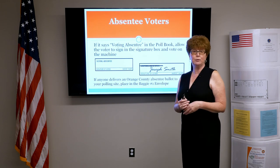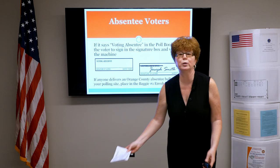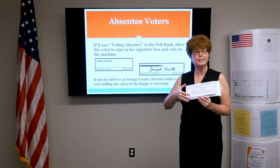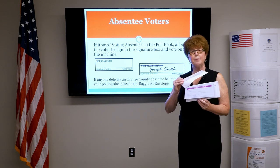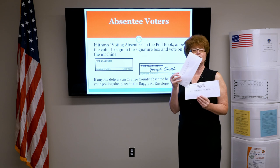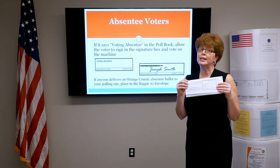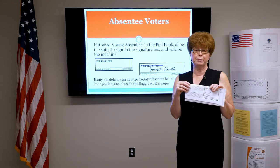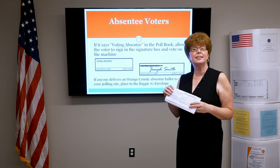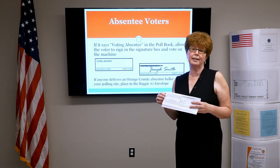If anyone delivers an Orange County absentee ballot to your polling district, please accept them. These are different samples of envelopes that may be coming in to your location, and you will simply say thank you very much. Again, verify that they are an Orange County absentee ballot, and then you will place this in the baggie number one envelope to be returned to our office and counted at a later time.